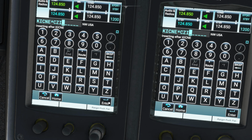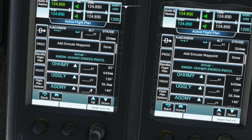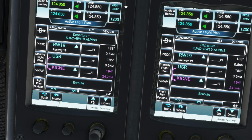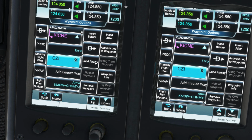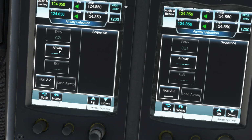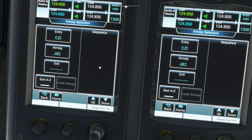Alright, we're going from CZI, and that is also our transition to the jetway. It's being picky. Here we go. Alright, so we're going to click on that, and we're going to load the airway. So what airway do we need to get onto? That would be the J82. And we're going to exit the J82 at FSD.